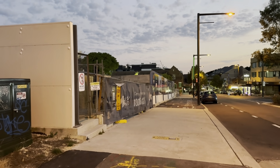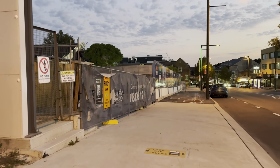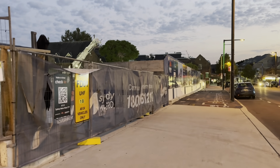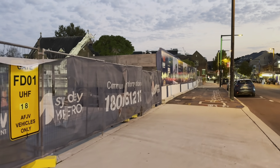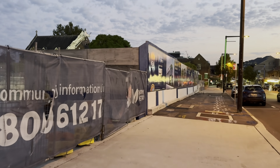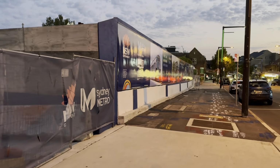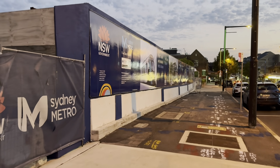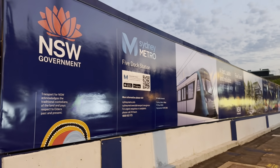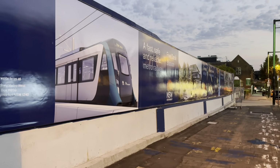Now, just to give you a bit of a lowdown of what the Sydney Metro West is. Sydney Metro West is a Sydney Metro line which will convey passengers from Hunter Street, Wynyard, to Westmead, and will have stations at Pyrmont, the Bays next to White Bay Power Station, Five Dock, Burwood North, North Strathfield, Olympic Park, Parramatta, and Westmead. Those stations may not exactly be in that order, but anyway, Five Dock will have one station entrance, and that entrance will be located right here.